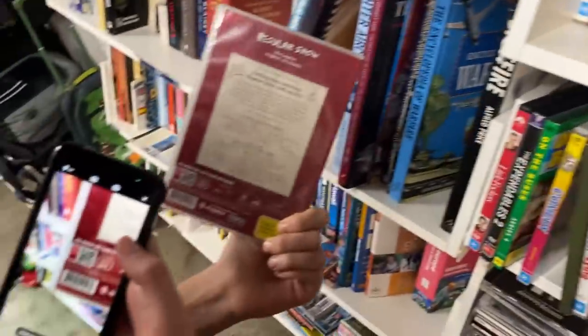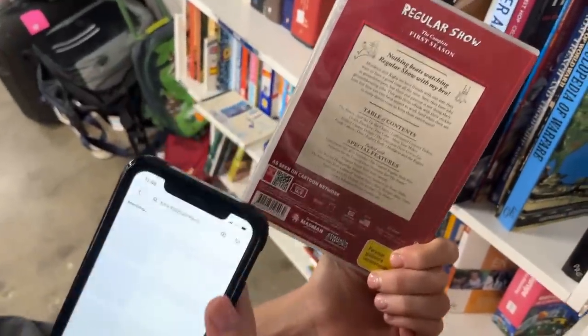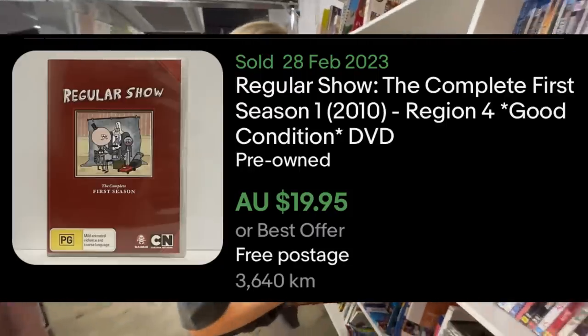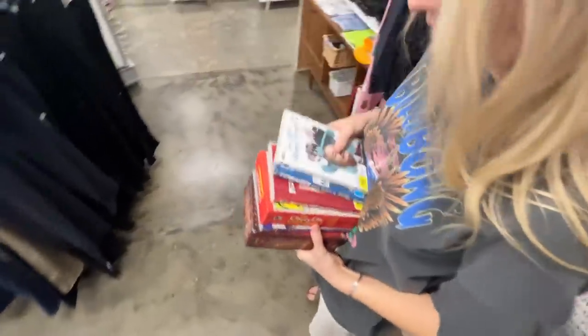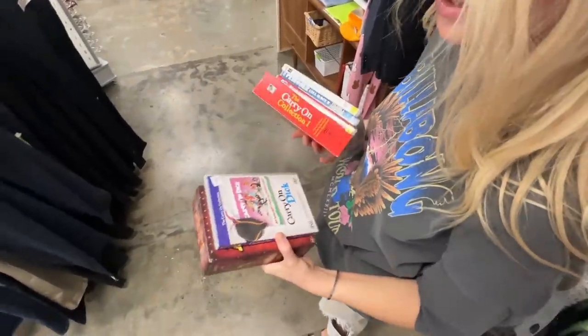I don't know about this one. Regular Show? It's really good. No, type it in. Type it in. Trust me on this one. This one, I typed in. Yep, 20 bucks. Oh, what did I say, Courtney? Never doubt. Just absolutely dominated this first store of the day.